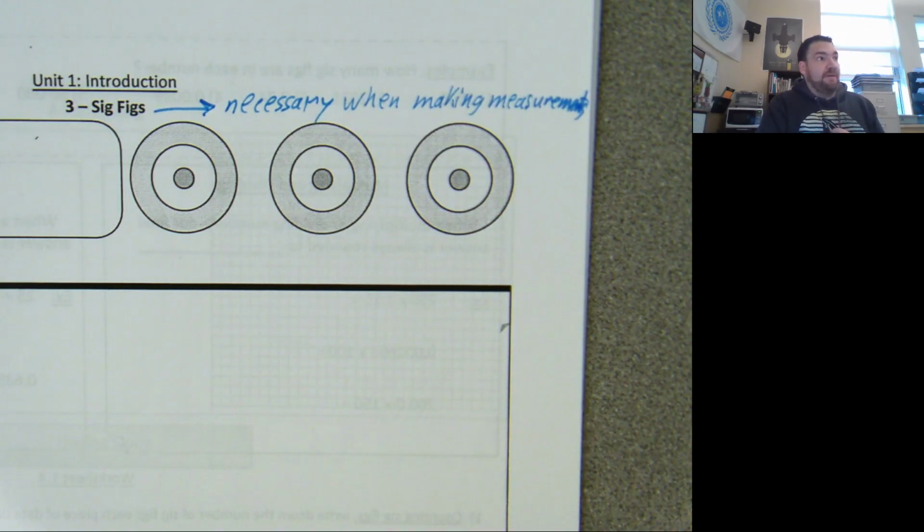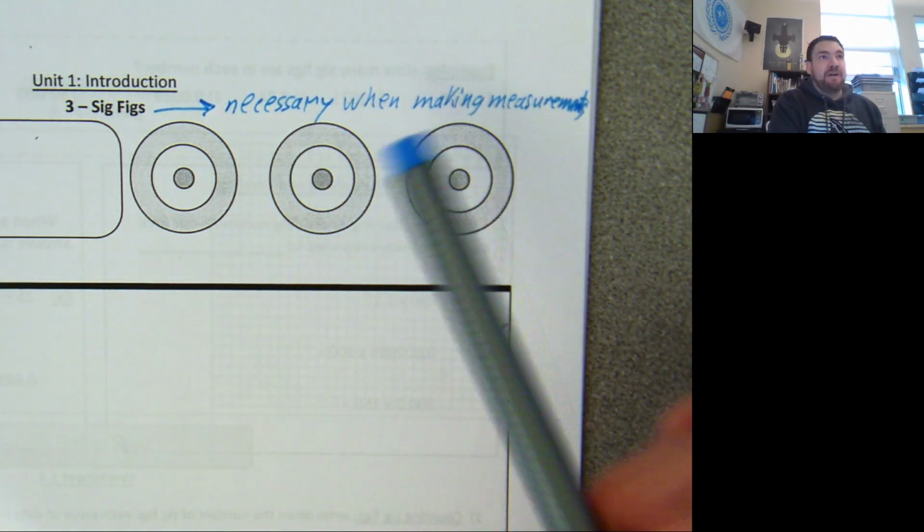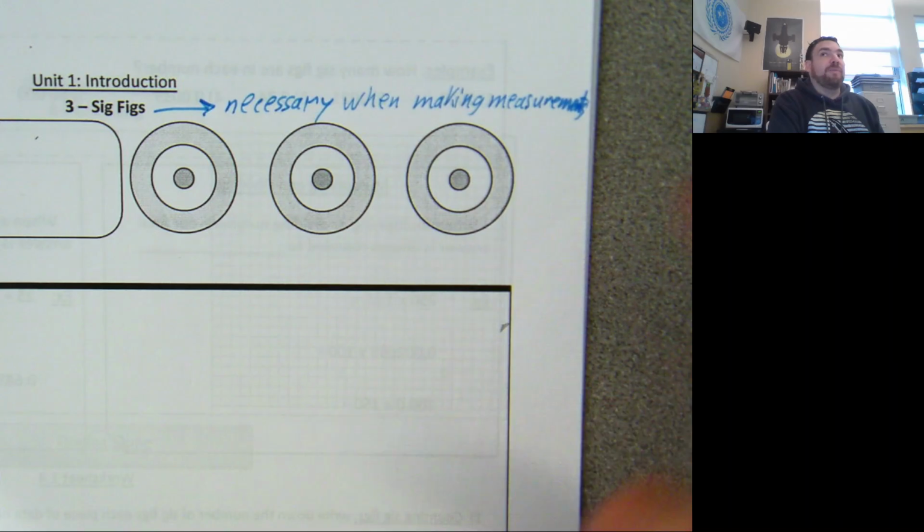In a physics lab, things have actual mass. Things have an actual speed. We want to take these measurements and then we're going to calculate things with them, and we want to make sure that we're using as much of the number that is significant as possible and ignoring parts that aren't. And I'll explain to you what I mean here.